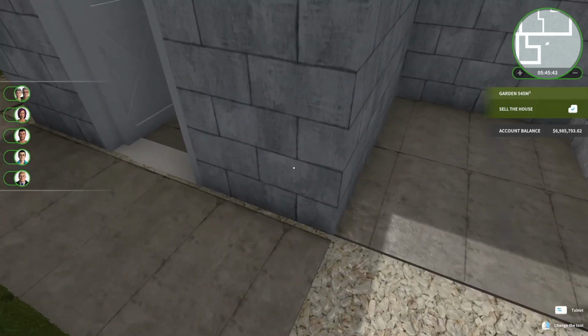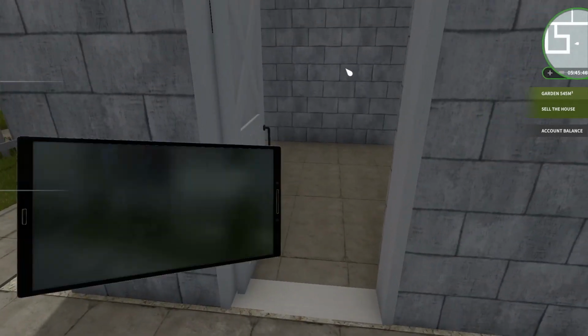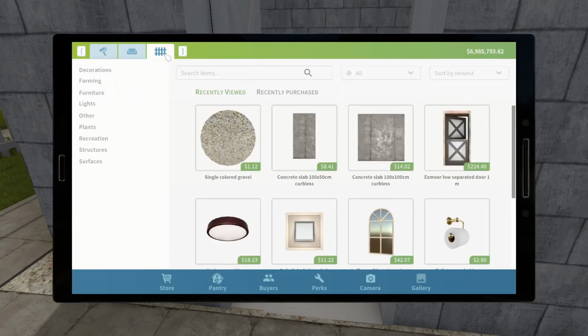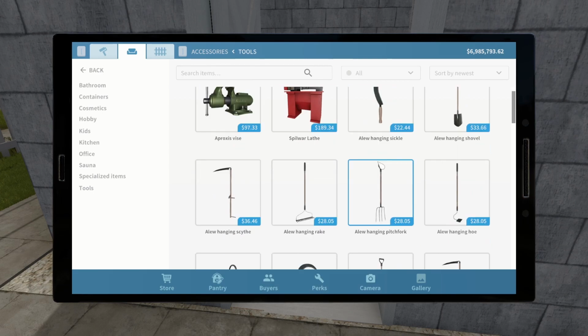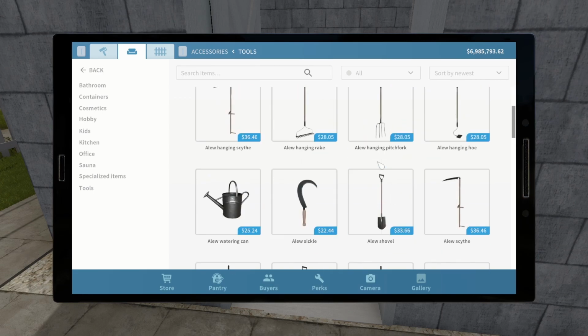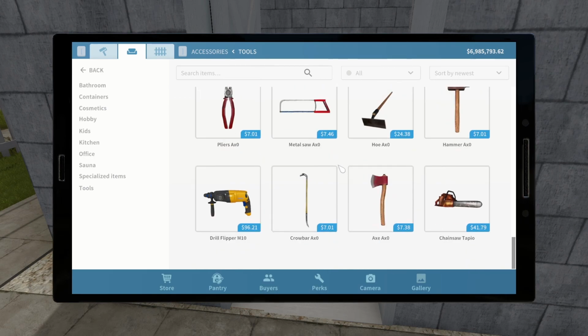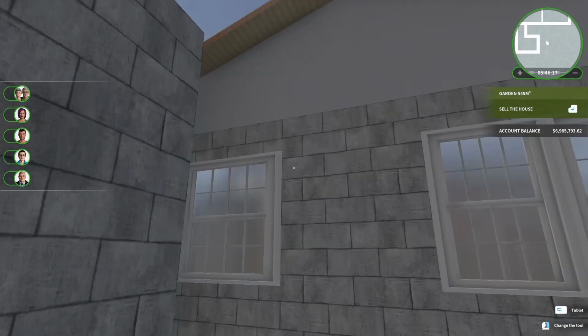The reason I'm thinking of this is, I love that, don't you? Let's see. We've got tools. We could put some stuff in here. We've got watering cans and shovels and all kinds of stuff, so we can probably use that.